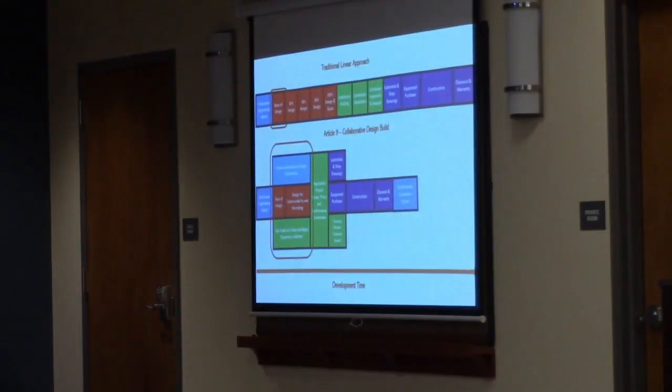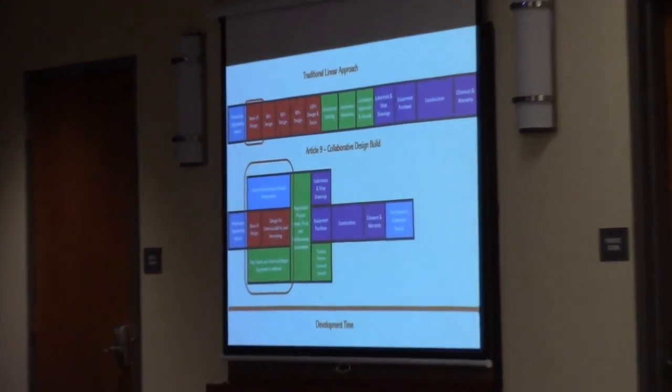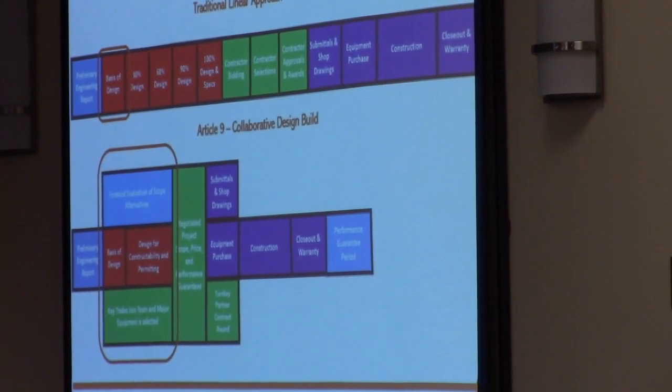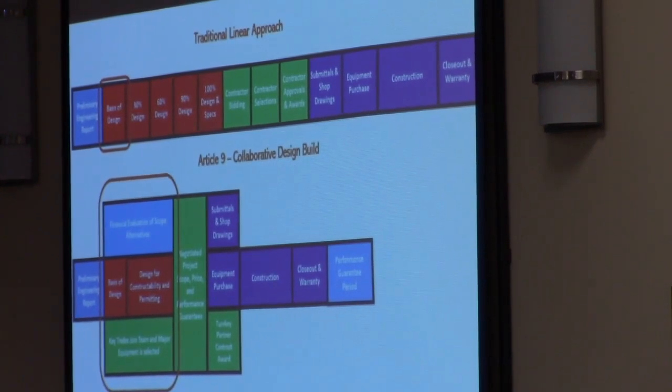So just a refresher on where we are in the project. The top line is known as traditional project delivery, the design, bid, build methodology. Right now in that box on the far left where it says basis of design, that is where the project would be. You can see it moves in a very linear approach.